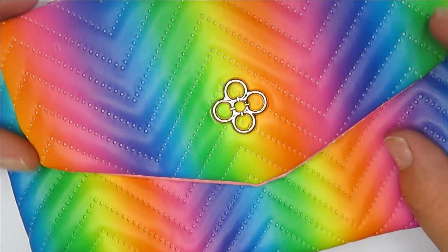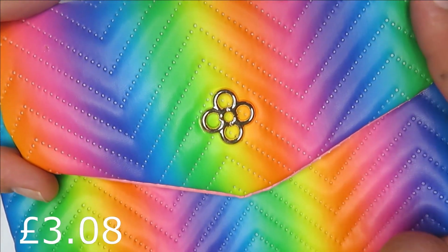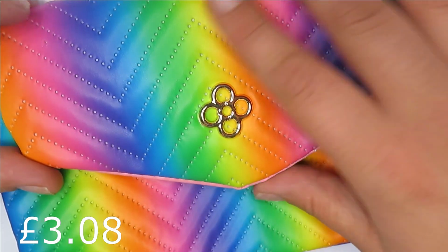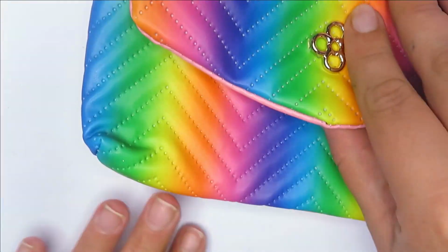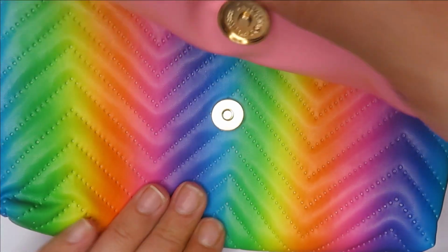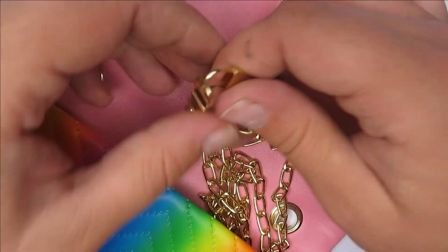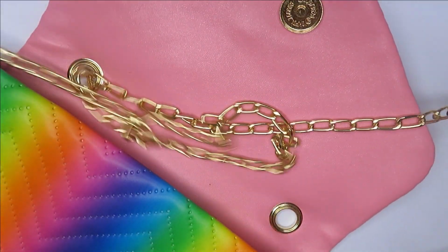Next up, I've got this. It's really tiny and it doesn't feel like the best of quality, but this only cost me £3.08. It's just a little crossbody bag. I just see it's really cushiony. It's really nice like that. It's got a little pop socket thing on it. It also comes with a chainlet, so I can clip the chain onto it.